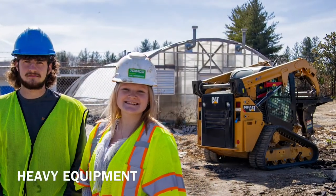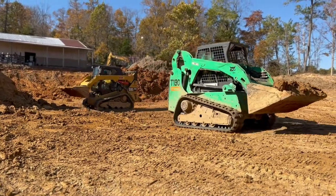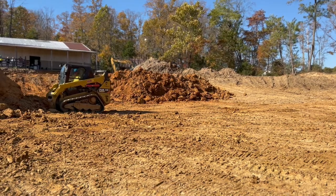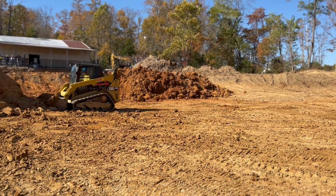Heavy equipment students learn to safely operate and maintain heavy equipment. Students practice on computerized simulators and real machines like backhoes, skid steers, excavators, tractors, and dump trucks.